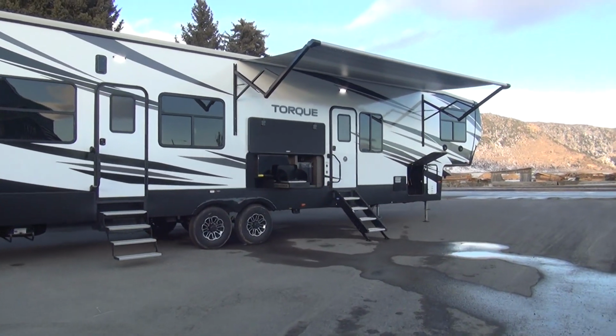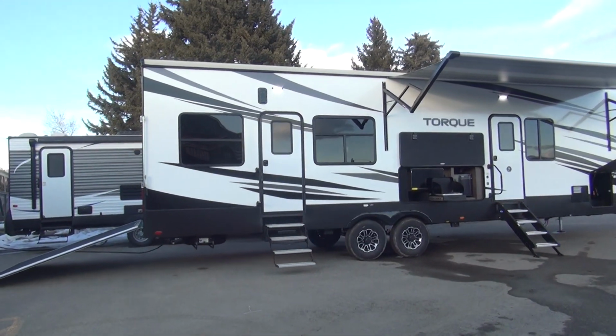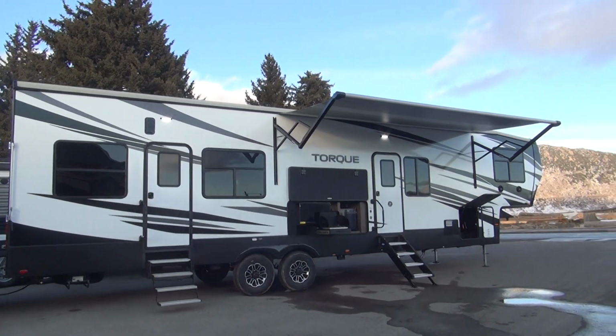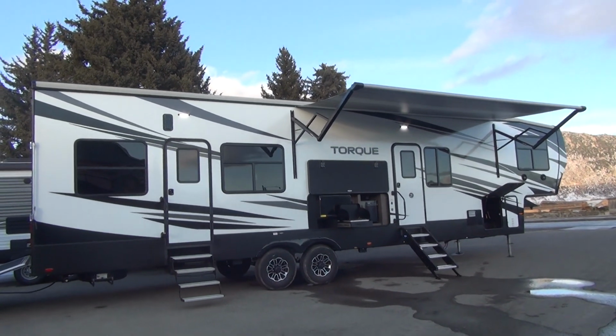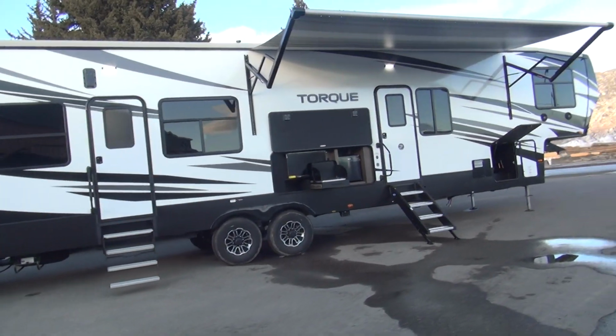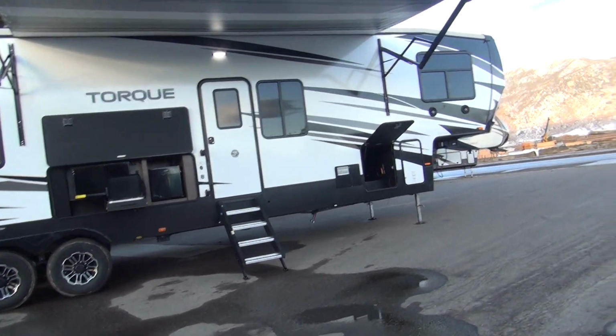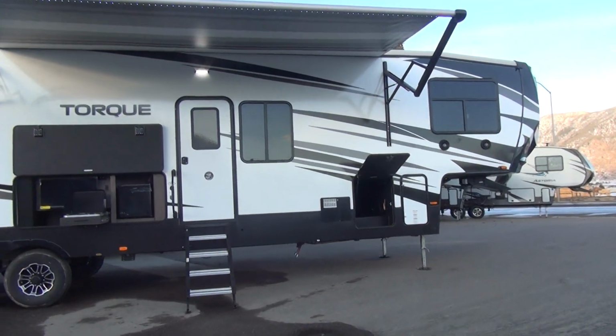Trailer weighs in at 13,374. That's this trailer as it was scaled coming off the assembly line. And they're doing it on a tandem axle, a 16,000 pound GVW plus what you can carry on the truck. So you are going to need a fairly serious truck. 3/4 ton minimum, absolute minimum.